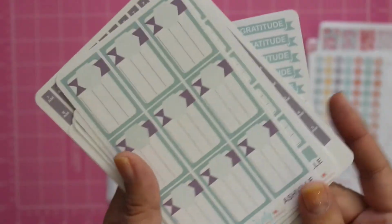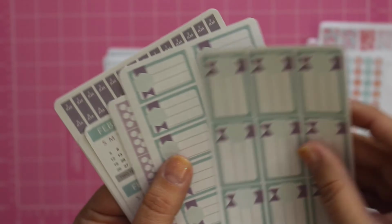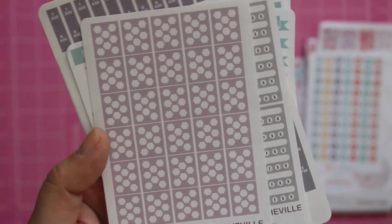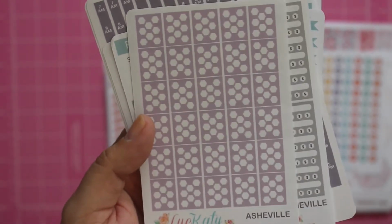And then, like I told you, I always get a sheet of each size of these. I'm terrified of running out of them. These are another form of hydration sticker that she has in the shop. I'm gonna be using these for Pomodoros again.